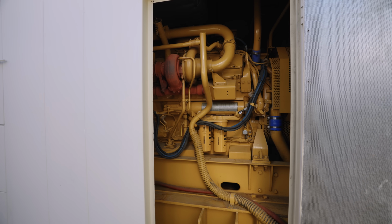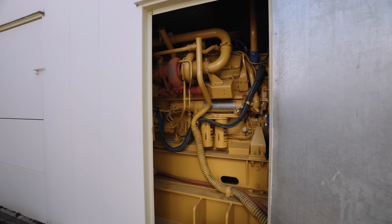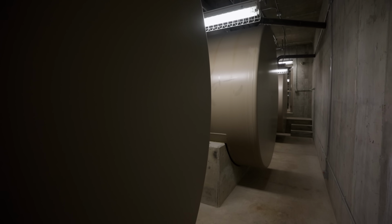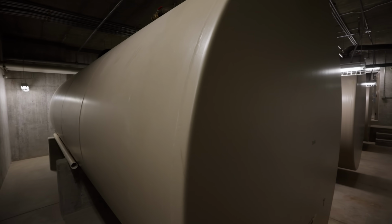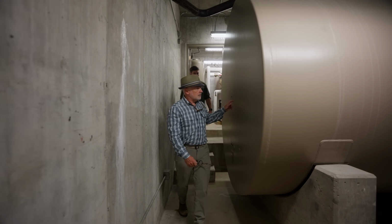You've got a 750 kilowatt generator here with three 8,000-gallon fuel tanks. If the grid goes down, you can run probably two to three months just on the supply you have on hand.